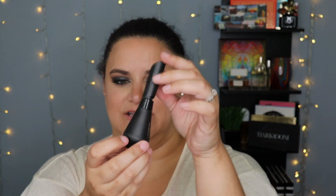Another option from L'Oreal, though, and I've talked about this one a bunch, is the Unlimited mascara. I hate the packaging on it. I genuinely just hate it. This is unnecessary. But the mascara is fantastic.